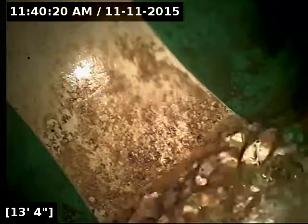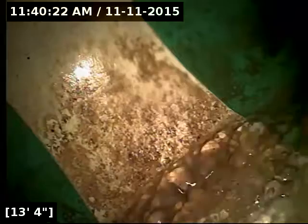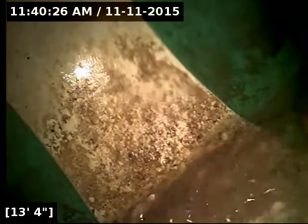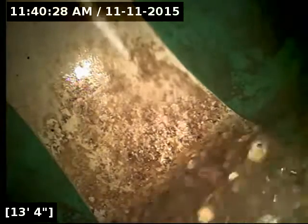And here at 13 feet from the point of access, it's a nice short line. We have reached the terminus for the line. It heads straight out from the front of the home and terminates in the middle of the little courtyard area.